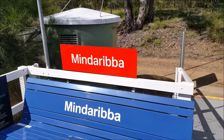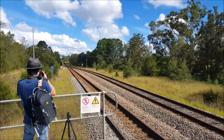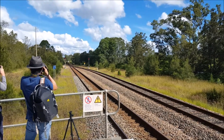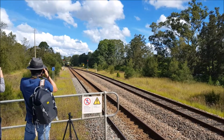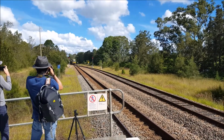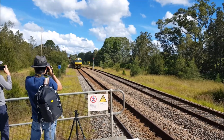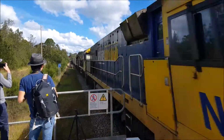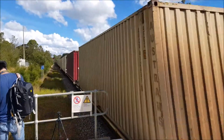And Mindaribba just has the brand new USL's TrainLink station sign. We should have 6MB4 passing platform number one. NR47 leading, NR59, and NR107.